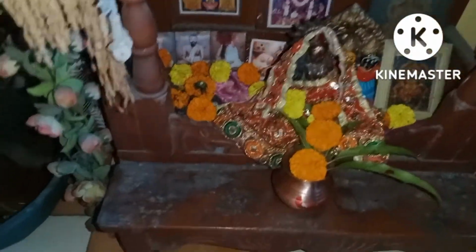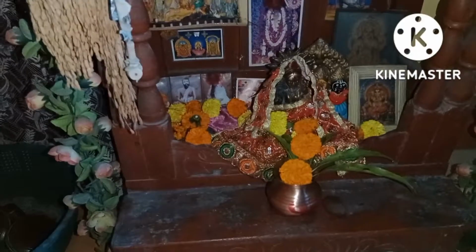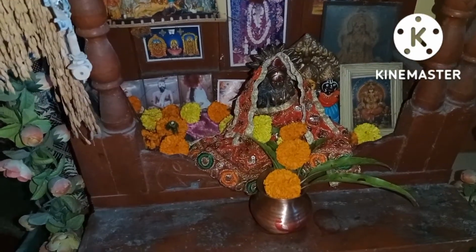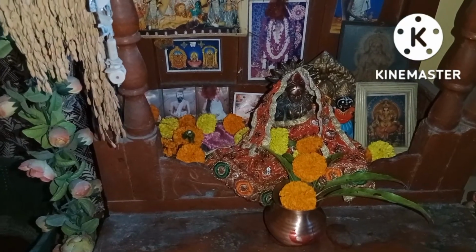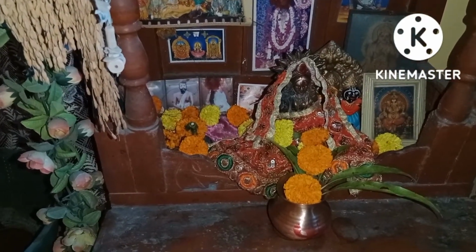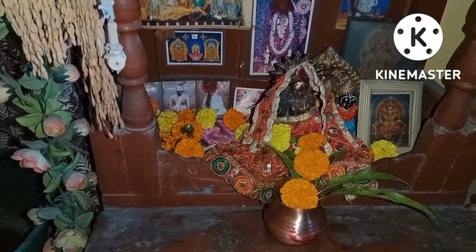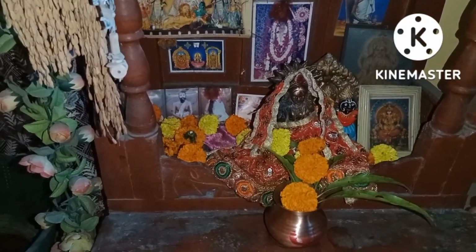Today is Lakshmi Puja. Now Lakshmi is a goddess of riches, as most of you know. And Lakshmi Puja comes after Durga Puja. Now in Bengal, most of the houses do celebrate Lakshmi Puja.